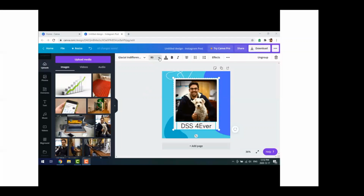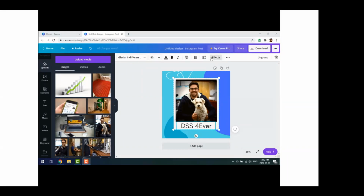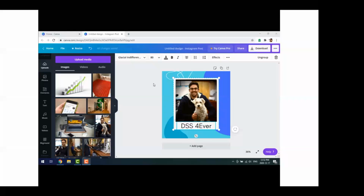I also changed the size, so it was set to 110, and I just changed that to 80. If I wanted to, I could bold it or italicize it or change the color, but I don't want to do that. I think it's fine as is. And yeah, basically like any other word processor, you get all the same features as that.